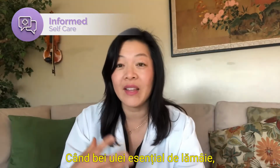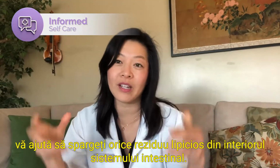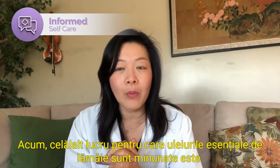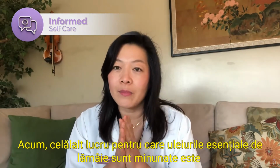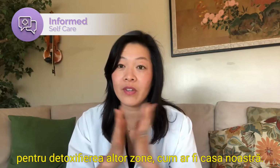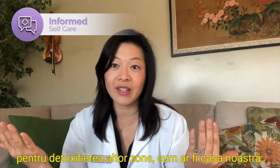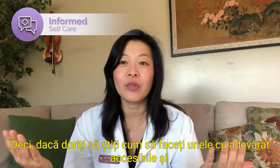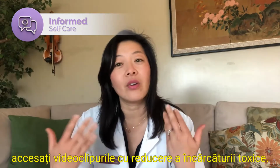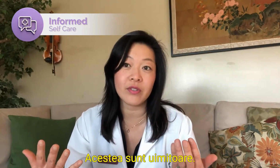When you drink the lemon essential oil, it helps to break up any sticky residue inside your gut system. Now, the other thing that lemon essential oils are great for is detoxification of other areas like our home. So if you want to know how to make some really affordable and easy cleaners, go to the Reducing Toxic Load videos. Those are amazing.